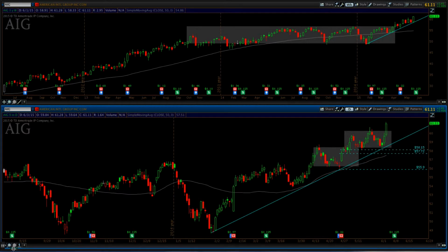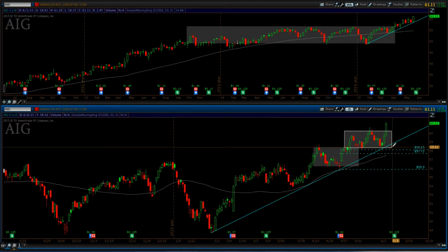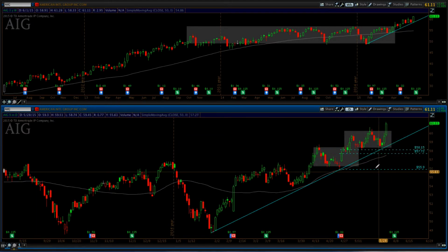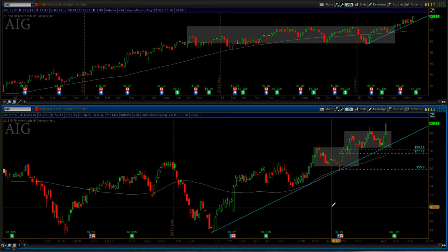So that's the simple trade setup for AIG. Enter tomorrow at the open. Put your stop under 58.15. I'm disregarding the 50-day moving average in my play, because it really hasn't supported much, just the one time here on the 30th. But I think if you break this uptrend line, there's probably a pretty good chance you're going to break the 50-day moving average. So that's how I'm playing AIG.